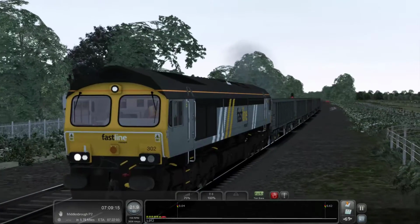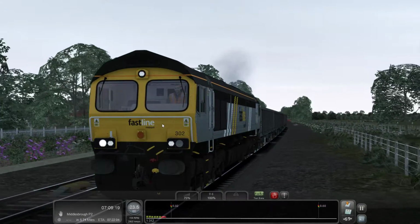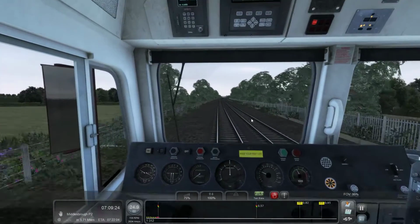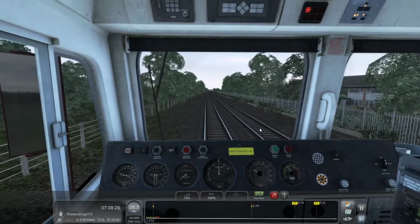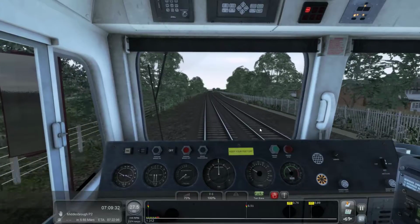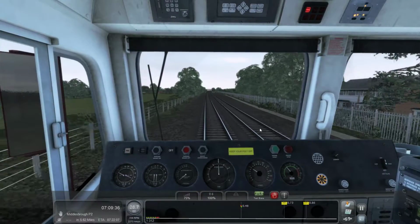Just even hearing that vibrating noise, and then you get into the cab and you can still kind of hear it. I play with a headset on, it's a Logitech G966 or something. It's very bassy, and sitting in this is lovely.